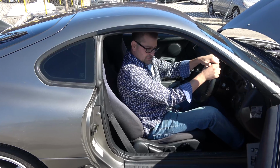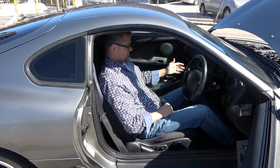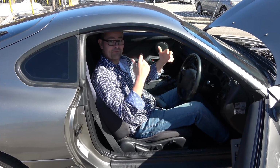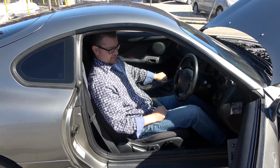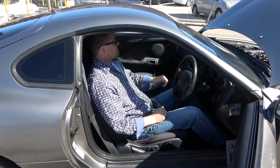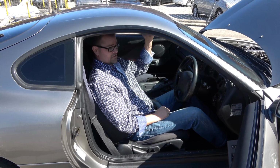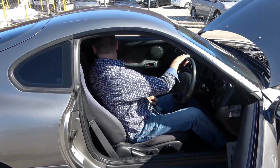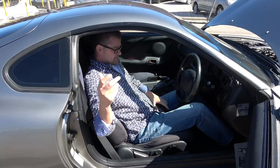Guys, so here it is. It's a '97. It's a 5-speed car. Clean, very clean. This is a little different for me. I'm not a right-hand drive guy, I'm a left-hand drive guy, but it's very clean. It's got the original Japanese headrest here, and everything in the car is written in Japanese, which is cool. It's very clean.